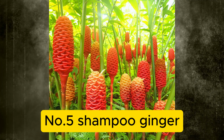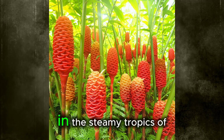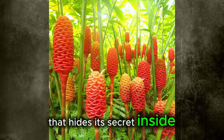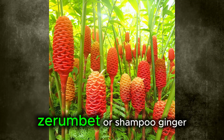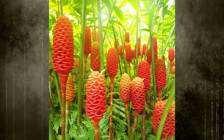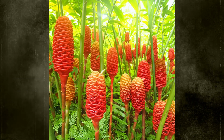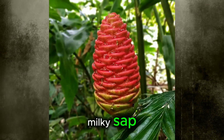Number 5. Shampoo ginger. In the steamy tropics of Hawaii and Southeast Asia, a curious plant grows that hides its secret inside glowing red cones. Known as Zingiber zerumbet, or shampoo ginger, this plant sends up leafy green stalks, but at the base, it grows cone-like bracts that start off green and ripen into glossy crimson. When gently squeezed, they release a sweet-smelling milky sap.